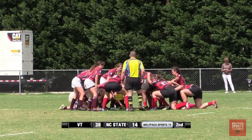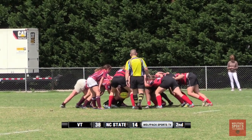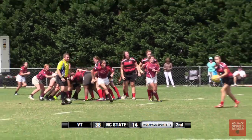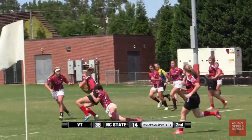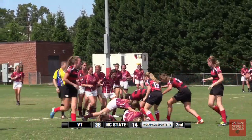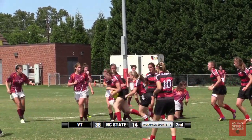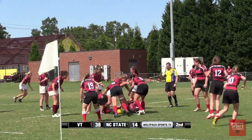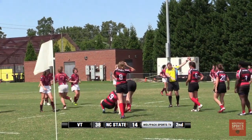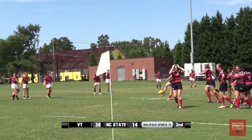Players getting in position. And here we go. Ball's in. And it comes out for the Wolfpack. They get it to the backs. Going left side with it. Oh, and Virginia Tech steals it there. Wolfpack really needs some support on those drives, especially out in the wide open. But we regain it really quick. NC State has played very well in the scrums, but if they do need to improve, they need to improve off the rucks. They haven't played quite as well there.